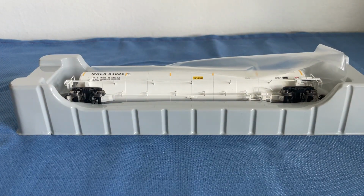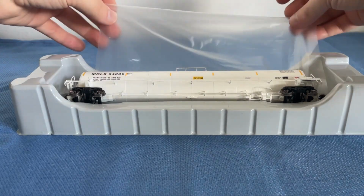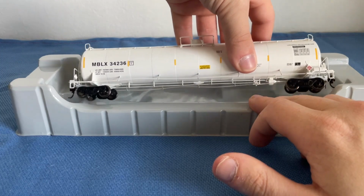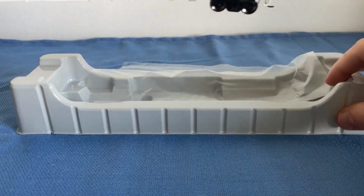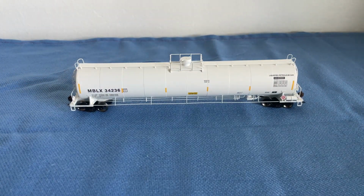I got this actually for pretty cheap at a hobby shop up in Roseville, California, because it's an older model, before they had their whole rethink of the Genesis box. But anyway, now that we've got it out of the box, let's get into a little bit of history about this car.